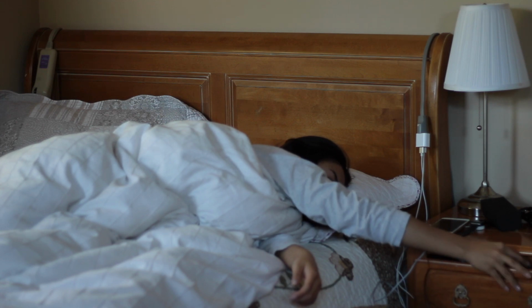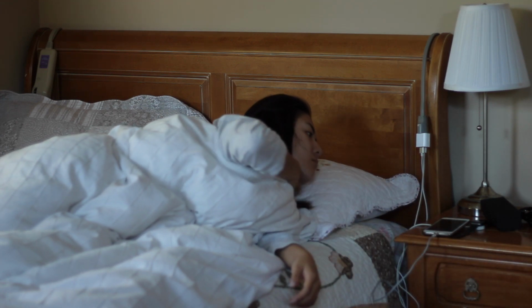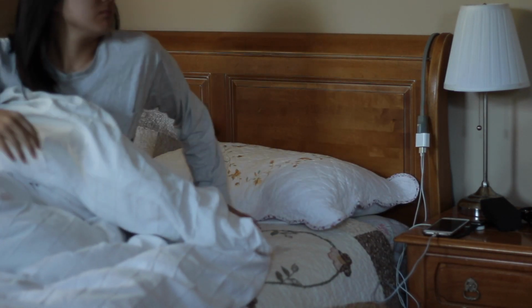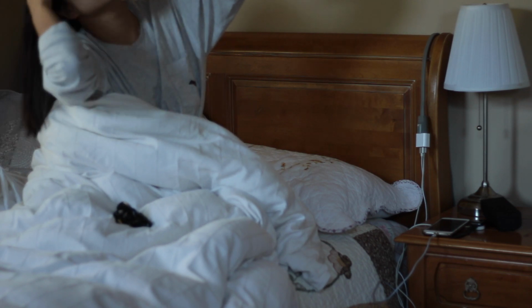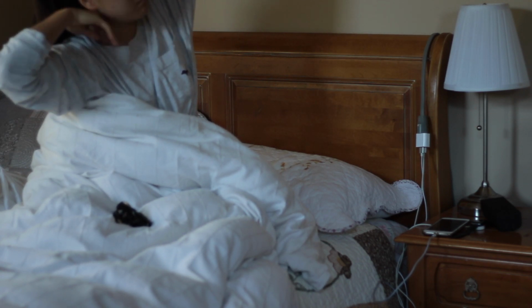It says, "Let me sleep on it." I do sleep with an eye mask every night for the most part, just because I find that it helps me really black out any light coming through, and the only thing that wakes me up is my alarm.